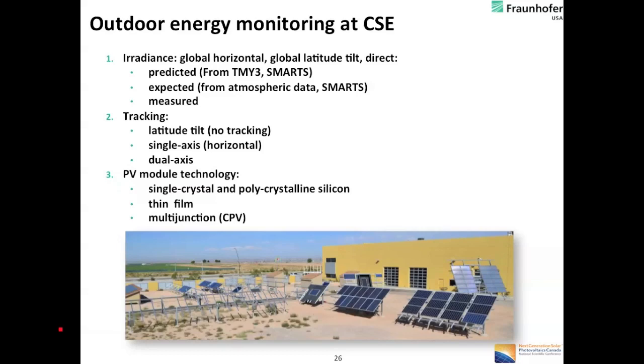So I was with Amonix. I've left Amonix. I'm now at Fraunhofer. We're now trying to do this for the greater PV industry at large. And we're kind of taking a whole hog approach.